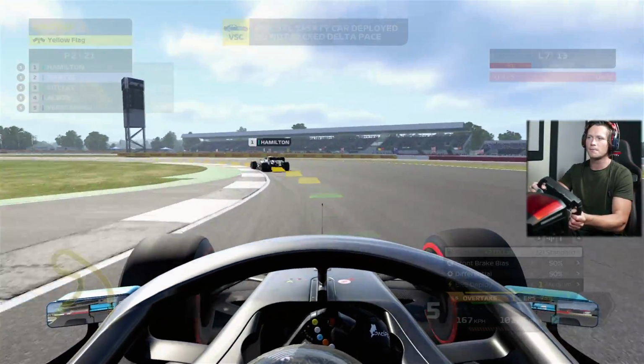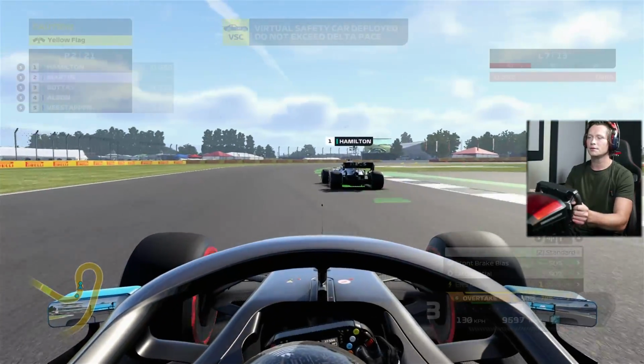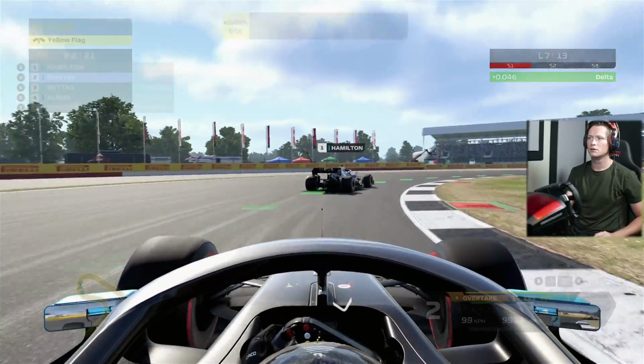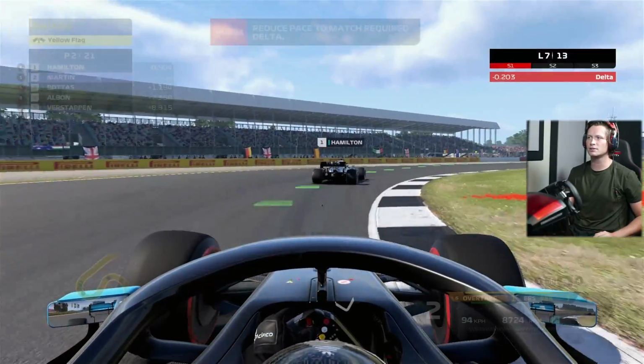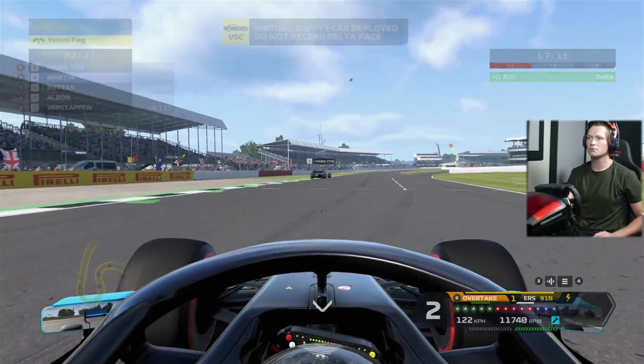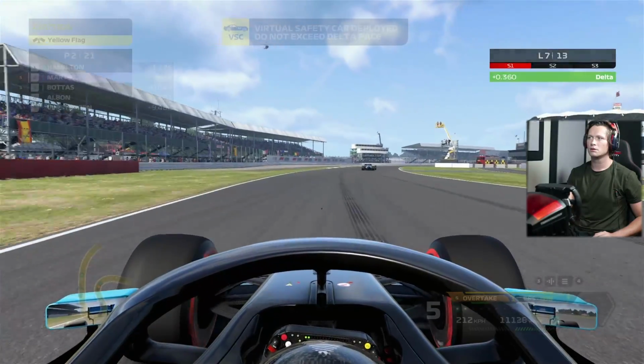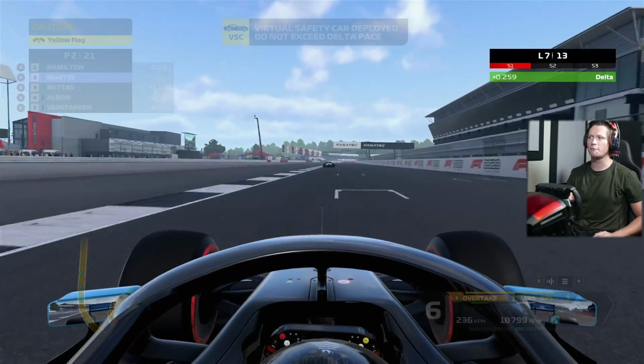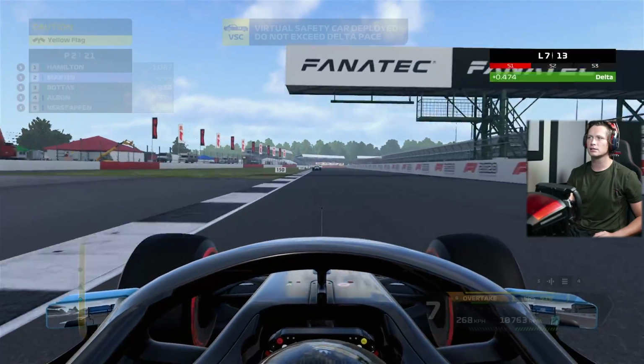The virtual safety car has been deployed. We need to keep a positive delta here. Slow down, maintain a positive delta. Perez is out of this session, so that's unfortunate for him. Risk a penalty. Slow your pace immediately. Got to balance this so that we're going fast enough, but not too fast.